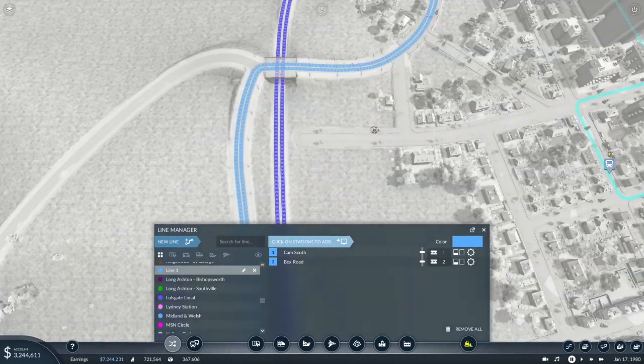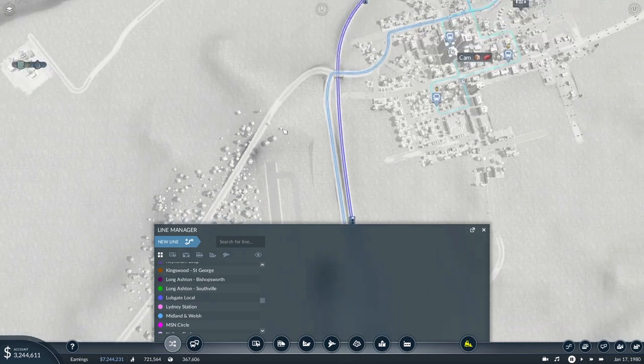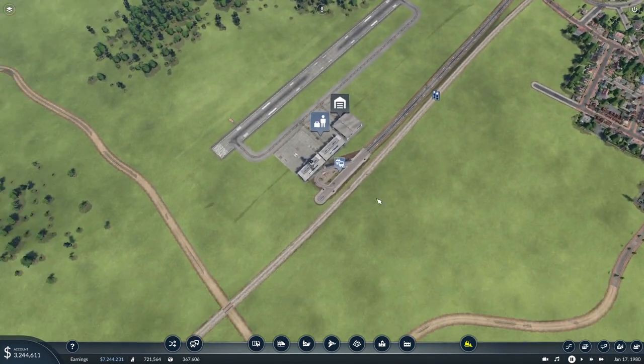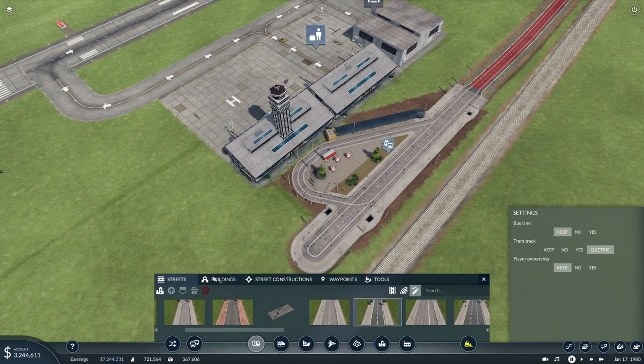Some of these junctions are a bit tight for trams, but hey, they somehow manage to cope, don't they? That's our CAM airport connection route. And we are going to need a tram depot. We could put that out here by the airport, couldn't we, actually? That makes sense to me.